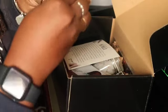I'm gonna put this in here too, just in case. I don't know how many of those I have left, honestly, but this is the mock-up box.